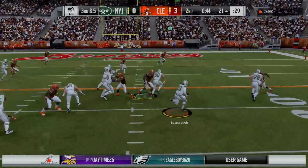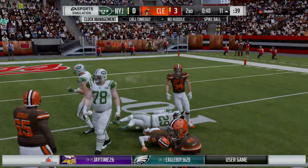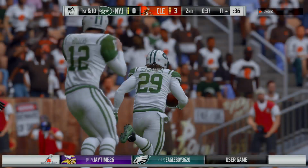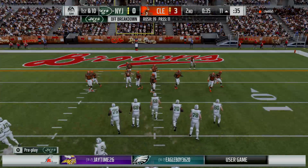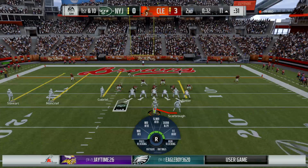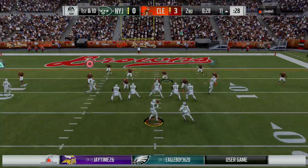They'll run it now out of the gun. And down inside the 15, shy of the 10. 10 yards is the pickup, good enough for a Jet 1st down. I definitely like the play call. You don't expect it on 3rd and 5, 3rd and 6, do you? You expect a pass play. Had a little courage there to call the run, and boy, they were successful.